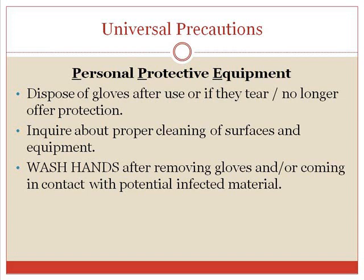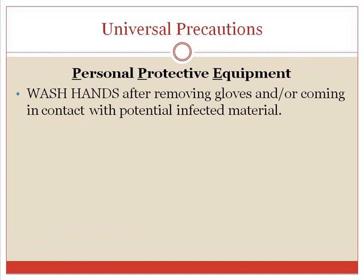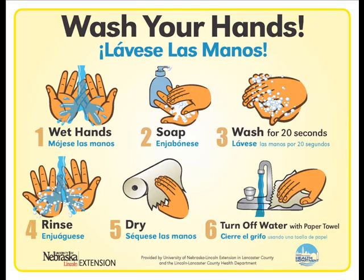Also, cleaning and decontamination of surfaces can be done either immediately after completion of procedures, immediately after the end of the work shift, and immediately or as soon as feasible after any spill of blood or other potentially infectious materials. And it should go without saying that washing your hands should be completed after removing gloves and or coming in contact with potentially infected material. Hand washing is foundational. It has been shown to be the most effective way to prevent the spread of any disease. Please wash your hands.